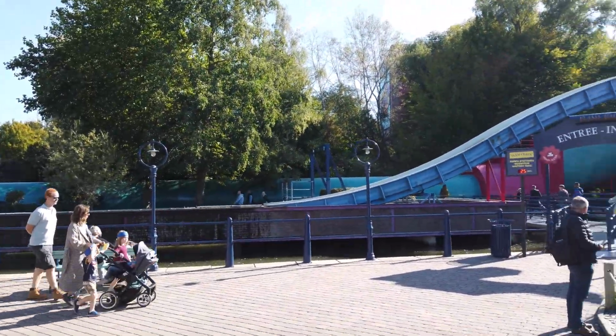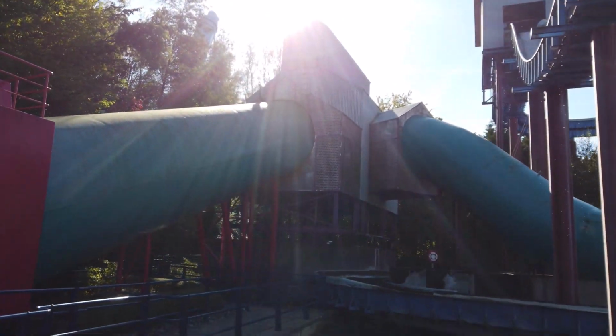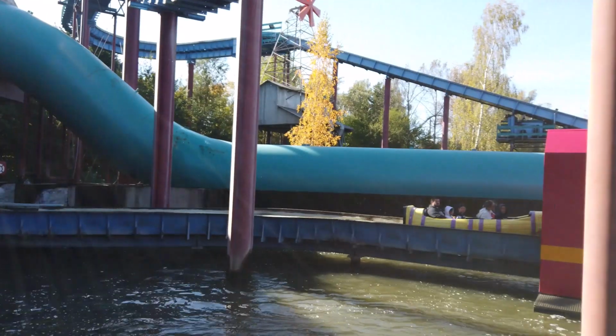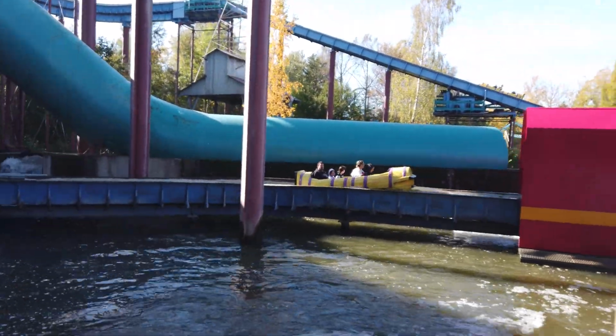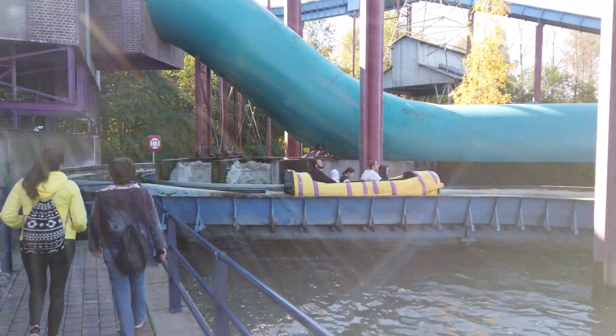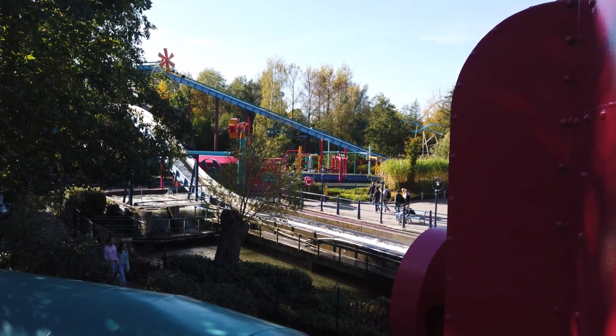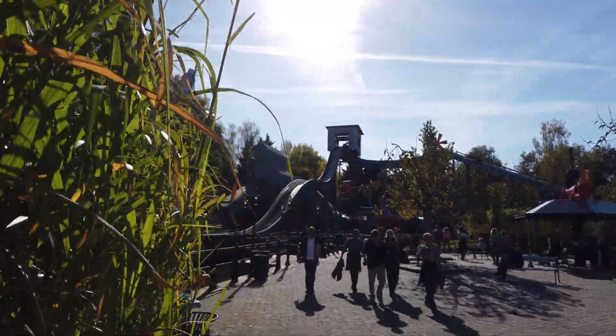Yeah, good old classic log flume. Let's get on and check it out. Just noticed as well, there's an indoor section, and I've seen the logs going around backwards. Let's hope it's not as wet as the backwards drop on Storm Force 10. Left a bit.